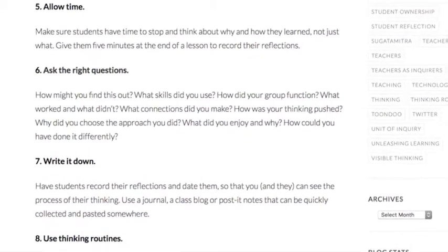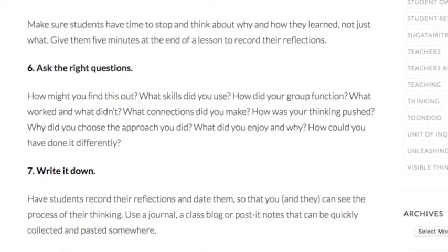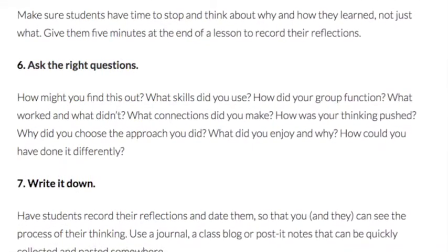How might you find this out? What skills did you use? How did your group function? What worked and what didn't? What connections did you make? How was your thinking pushed? Why did you choose the approach you did? What did you enjoy and why? How could you have done it differently?